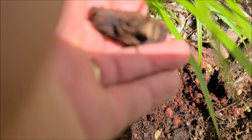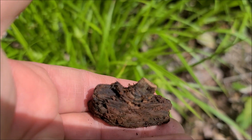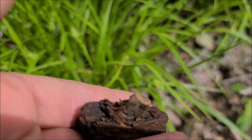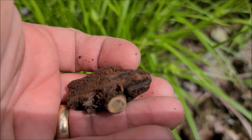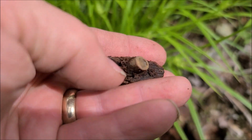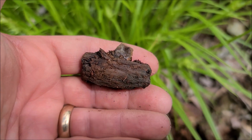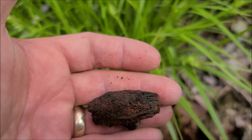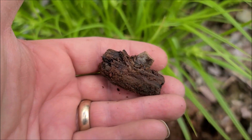Might not be. There you go. I don't know if that's a bullet or not. Looks like one. So that's pretty cool. A bullet that went into a tree or some sort of wood piece. It looks like it could be colored, or unless that's just, I don't know. Pretty interesting though. Hopefully there's some more stuff here. We'll keep going.